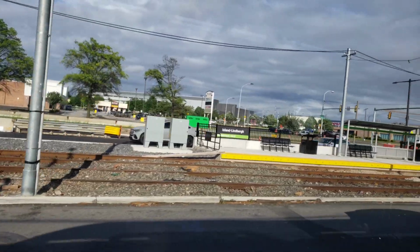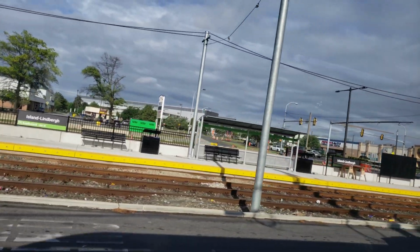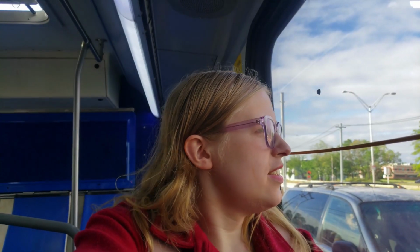That's why they shut this down, to actually do like a pilot project for the new light rail stations. I like how they look. They're nice and modern. Yeah. And yeah, it will be nice when they do this to the G, because those island stations right now are kind of sketchy looking.